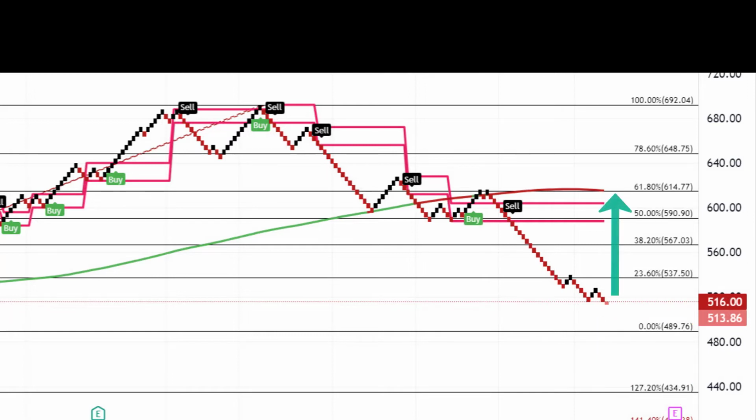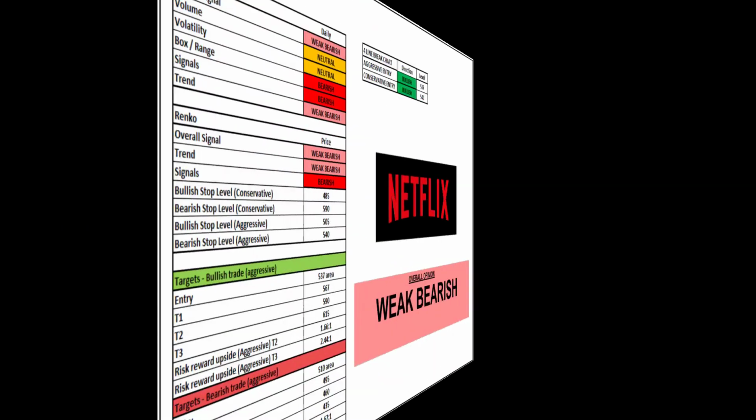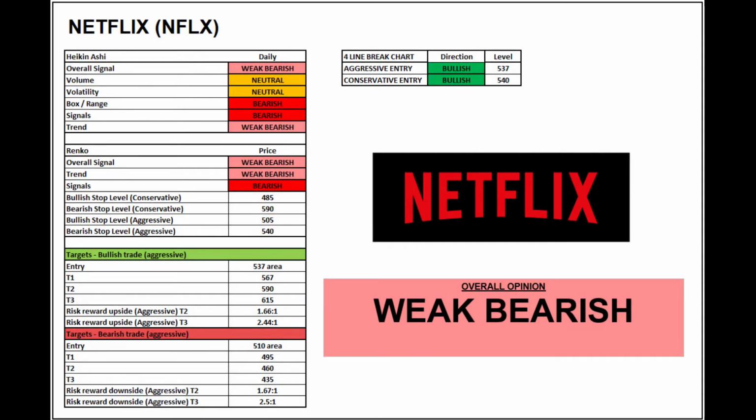To the upside, then we've got maybe late 560s, early 570s, and then up into the early 600s. But like I say, I think a lot of this is going to be driven in the next week by earnings, and then we'll see where it settles down and the trend goes next. But at the moment it's a weak bearish outlook. You've got to remember that I'm looking at only the technicals that we see at the moment, not factoring in earnings coming up. So I'm reporting what I currently see, and what I see at the moment is a weak bearish negative outlook for Netflix.